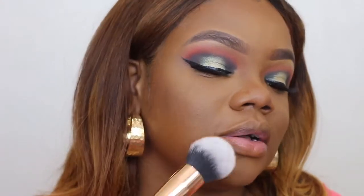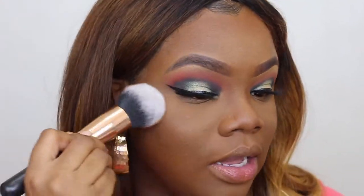So I'm gonna try this one, and this is my Sephora Micro Smooth Powder in Deep. This is the darkest color that it comes in, and I'm actually not gonna swerve it. I'm just gonna tap it into the skin.